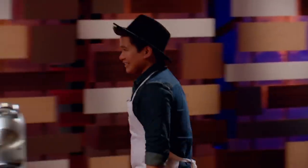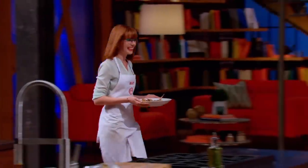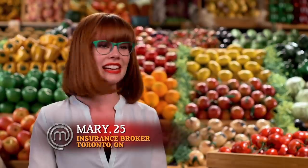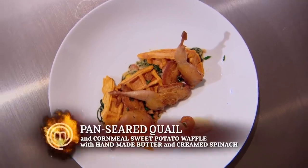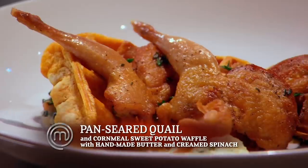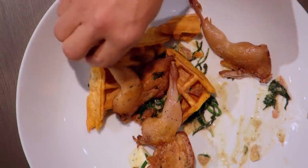This has been the best critique I've ever had so far in the competition. I want my family to see me win. Mary, can you please bring up your dish? Walking past my family with my dish, I feel more pressure than in any other cook so far. I made cornmeal sweet potato waffles with seared quail breast, and underneath is just a bed of creamed spinach. It's reminiscent of chicken and waffle, but a little fancier.